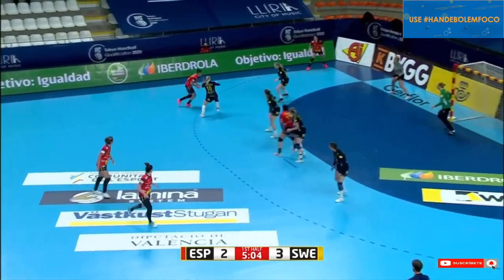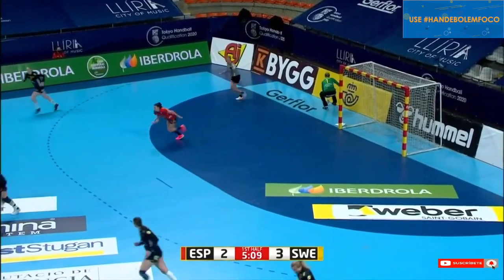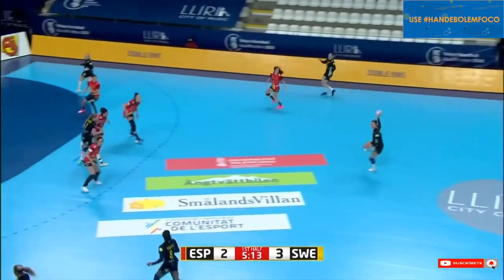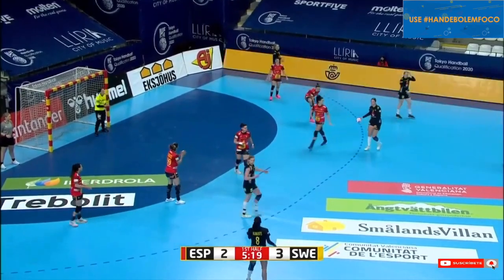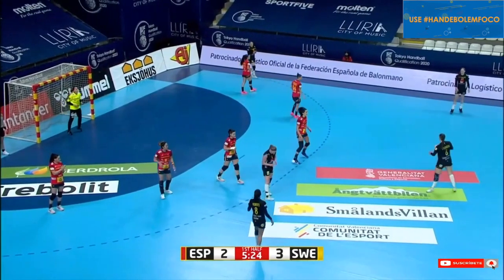Loose ball picked up by Spain. Now sucking the defence and opening up the wing. Not a best shot in the world by Gutierrez. Saved by Johanna Bunsen. Oh, so close. Lara Gonzalez got a hand on it. Wasn't enough though. So Karin Stromberg settled things down.